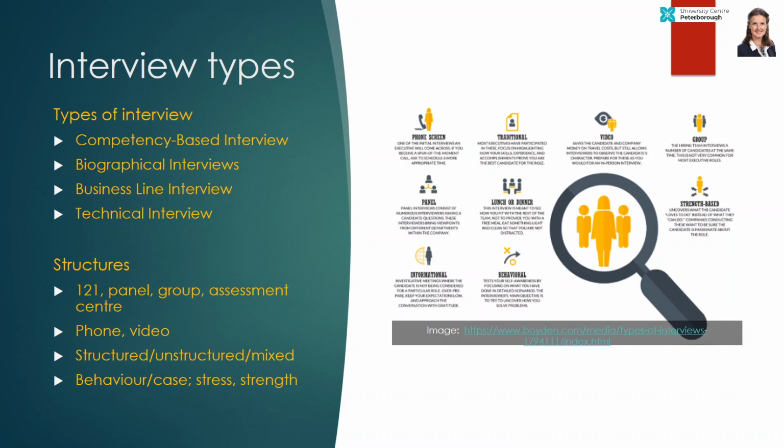The interviews can follow a variety of structures and may be a combination of one or all types. For example, it could be one-to-one, where there is one representative from the company and you. Or a panel of interviewers, from 2 to up to 15 interviewing you. A group interview will be where you're interviewed with other candidates at the same time. An assessment centre is where you'll complete a number of activities with other candidates. Your interview could also be by telephone or video. It can be structured, where each candidate is presented with the same questions, or unstructured, where it's far more free-flowing and allows more of a discussion. It could be a combination of both.